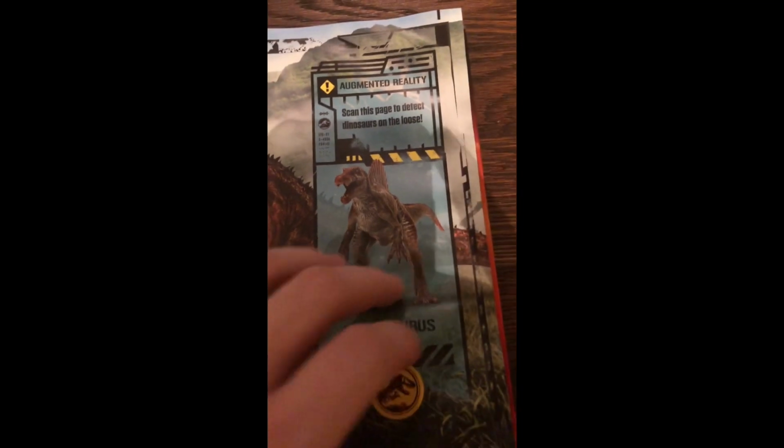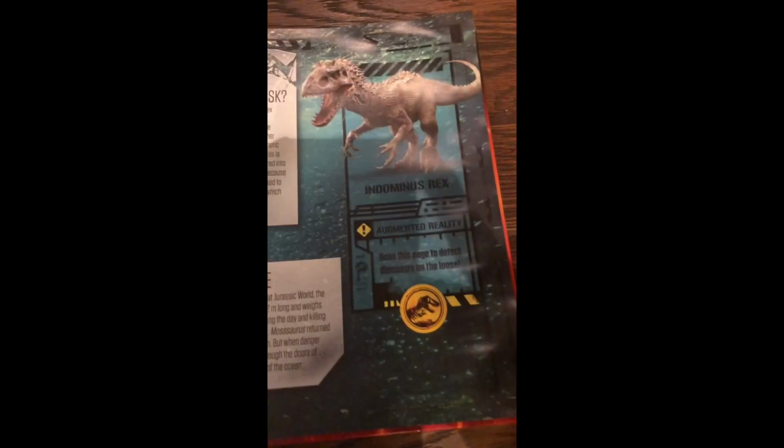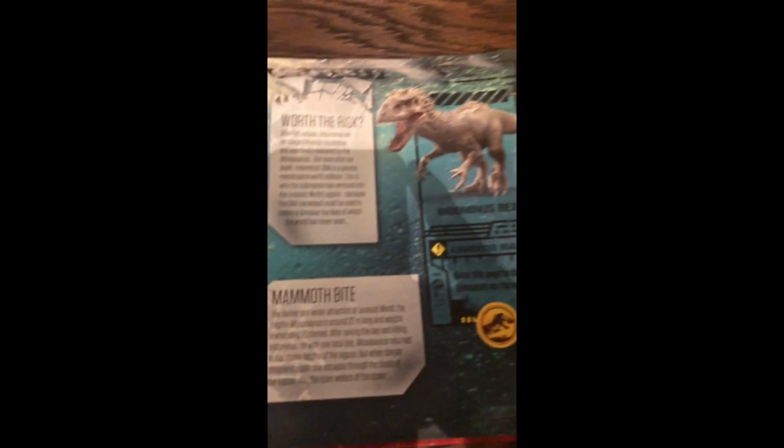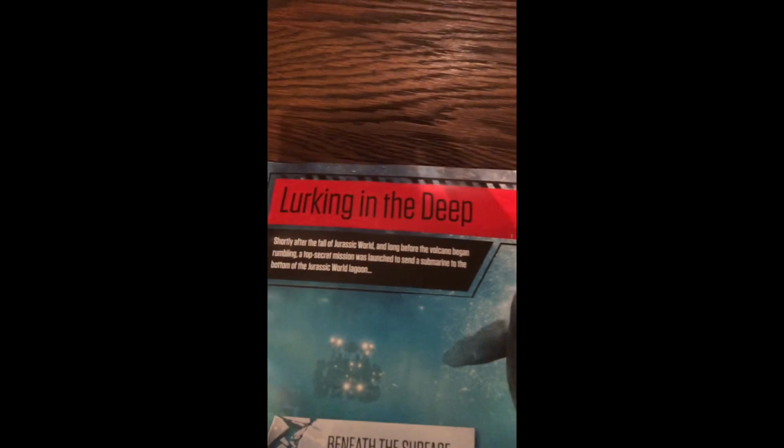But anyways, let's go to the next page. This is enough of this page. All right, off to the Mosasaurus and the Indominus Rex. So let's read these. Lurking in the deep.